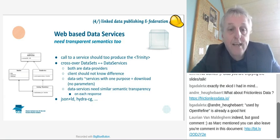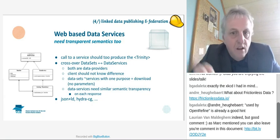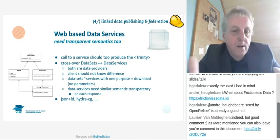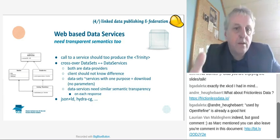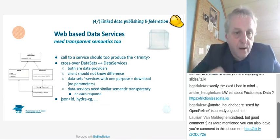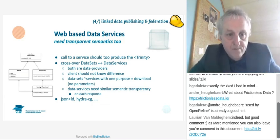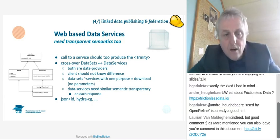And in both cases, the response should have this glass box transparency. Yeah? That's what we are expecting. So the transparency rules we talked about should be applied to our services as well as to our data sets. They should be equally semantically described. And I only mention here HydraCG as one possible standard.